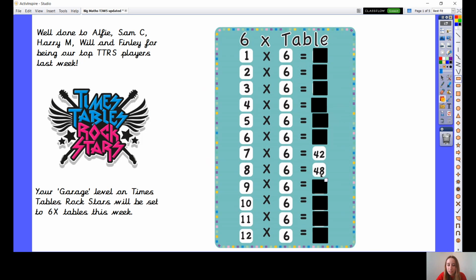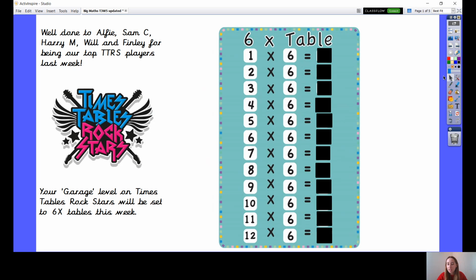And then we've got 7 times 6 and 8 times 6. So 7 times 6 is 42. You might want to say that to yourself. 7 times 6 is 42. And our last fact, 8 times 6 is 48. So you might want to try and just remind yourself 36, 42, 48. And then we move on to 54. Okay, so 7 times 6 is 42. 8 times 6 is 48.